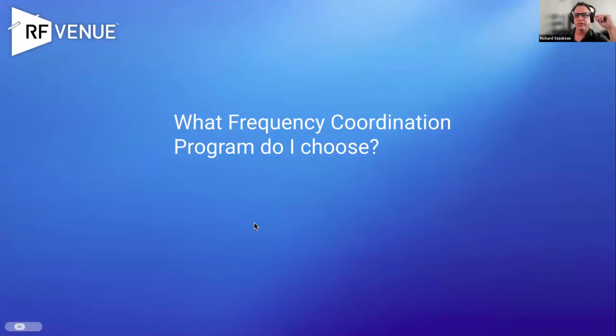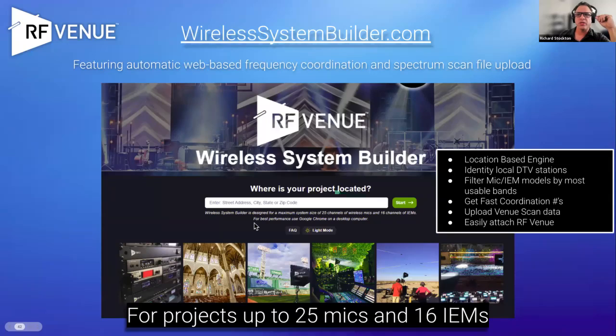So what program do you use? Well, I'm going to remind you that we have a free program on our website called Wireless System Builder. It's a very simple, fast program. It has all the major brands in there, and you can enter your scan to compare the database with the spectrum that you have recorded or traced in your area. Huge thing. We can't rely on the database anymore.